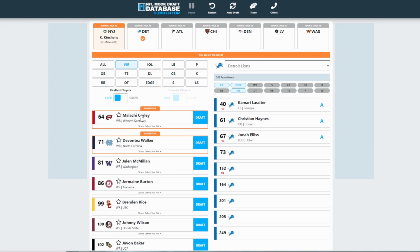I like Corley a lot, and I like Tez Walker as well. But I think the pick that appeals to me the most here is going to be Jalen McMillan out of Washington, because this guy, he's a big-bodied receiver. He can play the X, he can really go up and get the ball. He really impressed on a Washington team that also featured Rome Odunze, who obviously took most of the eyes away from McMillan. But McMillan had a really impressive season. He's had a really impressive career, and he honestly brings everything to the table that the Lions need him to.